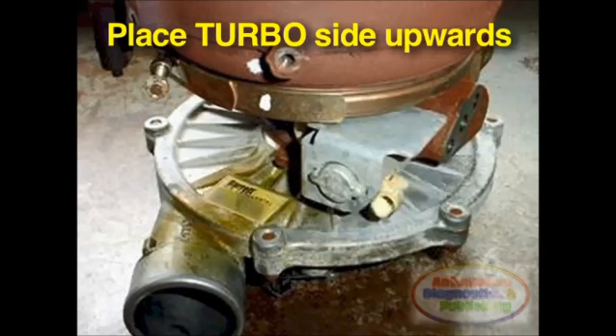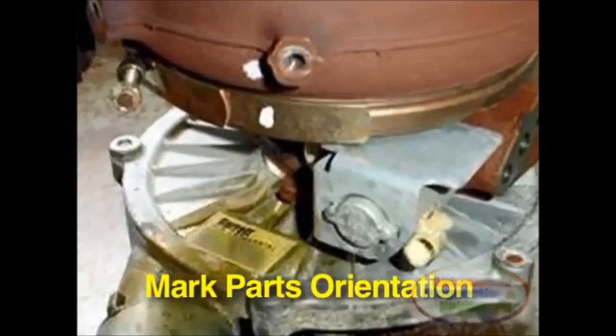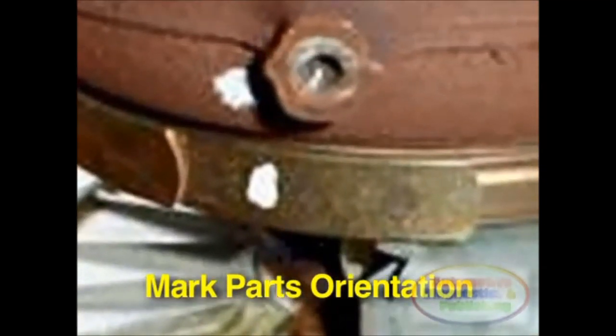It is recommended to cover or plug the compressor housing openings and the oil conduits to protect them from metal burrs. Using an ink marker, mark the orientation of the V-clamp and remove the clamp. Next, mark the turbine housing to help line up the housing during assembly.